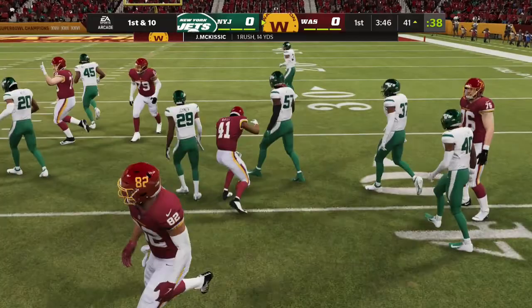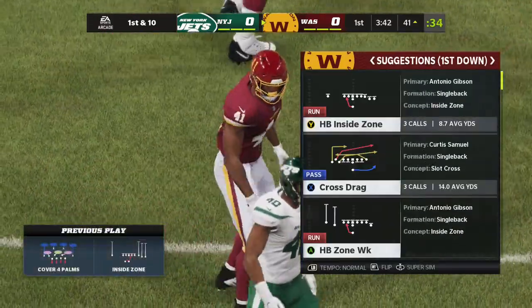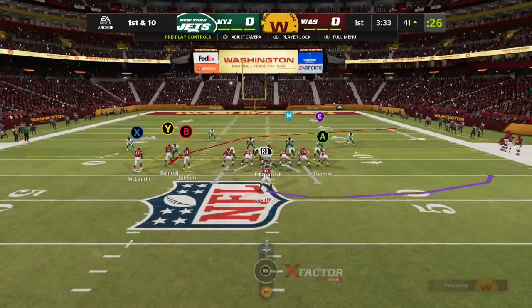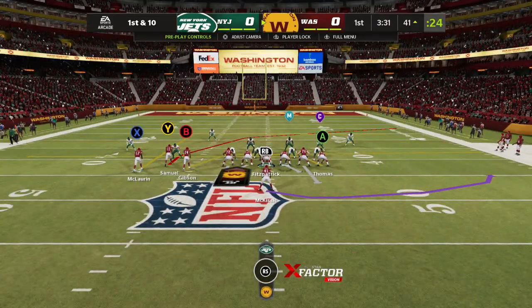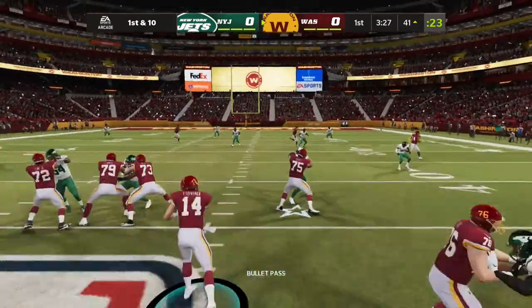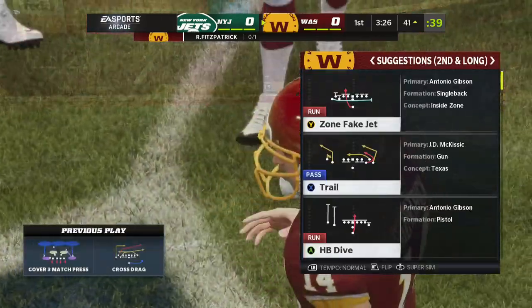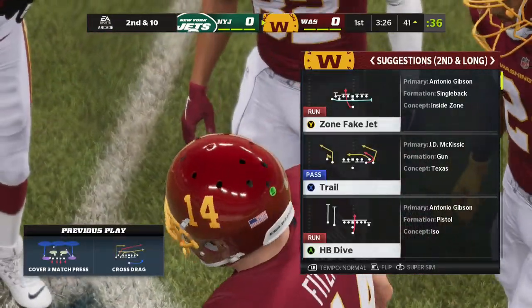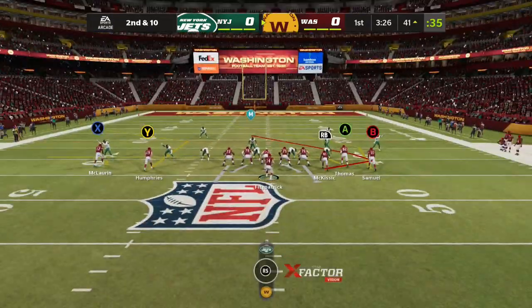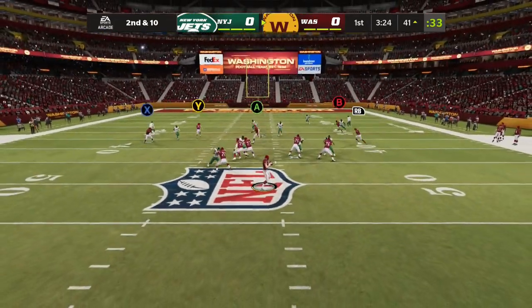And taking it across midfield and just shy of the 40. First down yardage on the first play of the drive, given 14. Fitzpatrick. And this one almost intercepted. Not a good throw there. Nearly an opening drive INT. Here now is 2nd and 10, again from the 41.